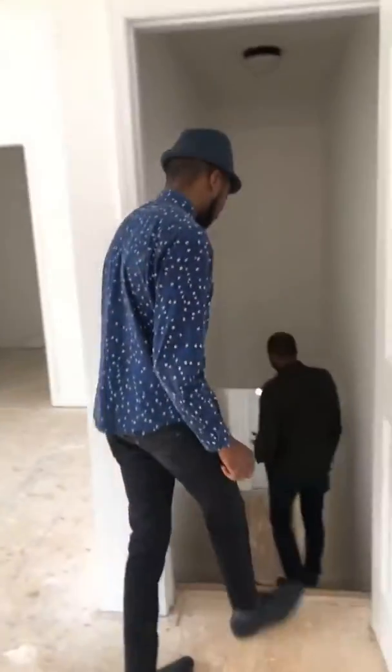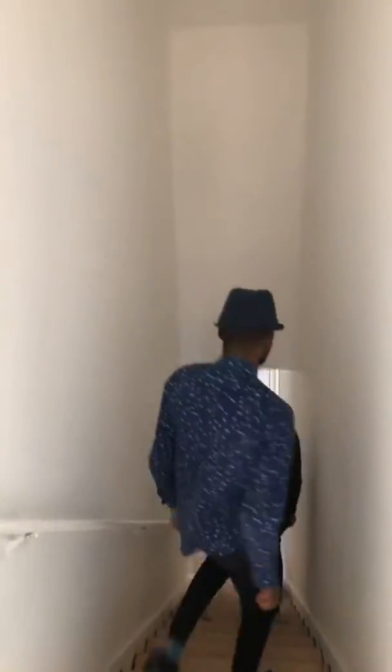No, I agree. And then, so you have your upstairs is the whole master. Whole master suite. And then, so you have 3 bedrooms down here? Yep. On your main one. Okay, cool.